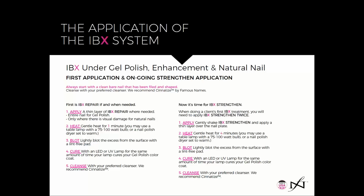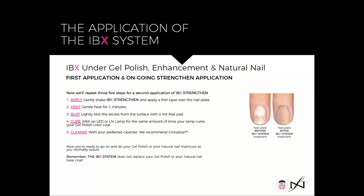Now, when your client comes back for the next treatment, you'll go back to your instructions. You'll do the 5 steps of repair with the heat for 1 minute, and then you will do the 5 steps of strengthen. This time, the heat is only 2 minutes.